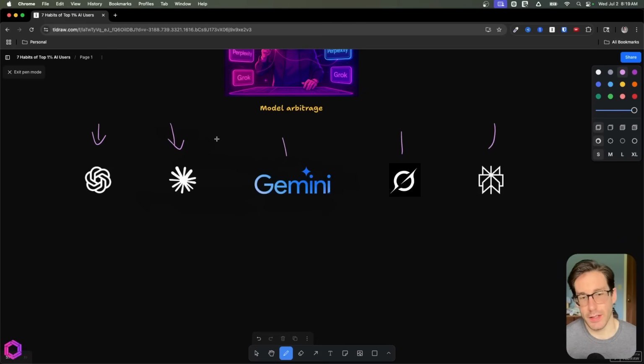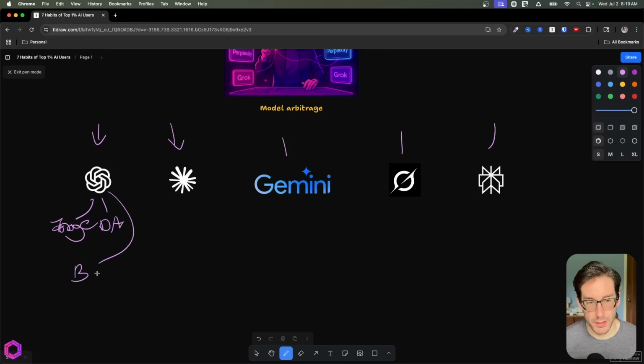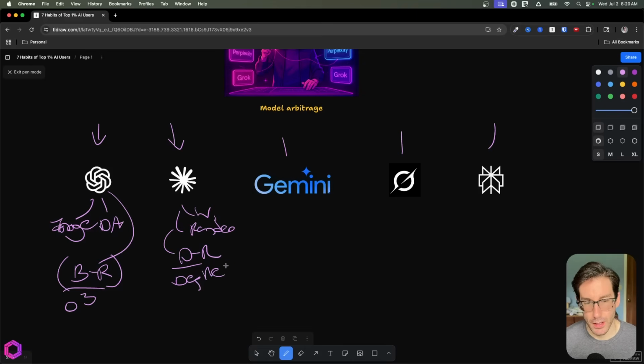For instance, when I look at these models right now, for ChatGPT, I use this for image generation, obviously, because it's really good at that. I use it for data analysis, and I use it sometimes for broad research. And for Claude, I'll use this for writing. I'll use this for rendering dashboards for presentations. I'll use it for deep research, not broad research. The difference between these two is that broad research is when I just use O3 without the research feature kicked on. And deep research is when I kick on their deep research feature and I research with this.